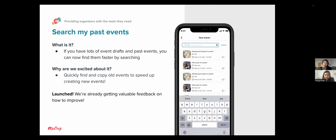Okay, so let's dive deep into I just want to call out a few features. So, searching your past events, right? What is this? Well, if you have lots of event drafts and past events, now you can find them faster by searching. And what's great about this feature is you can quickly find and copy old events to speed up creating new events, right?